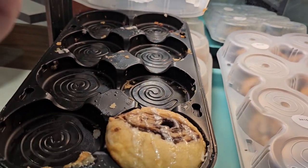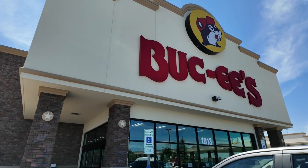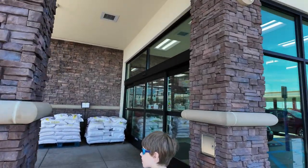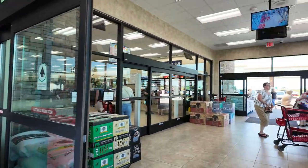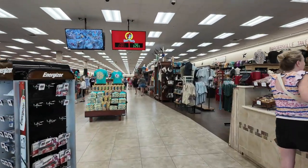So the first thing that popped up was this giant Buc-ee's, which being from Canada, we've never seen before. I've seen other people do videos on it, but we've never actually popped into a Buc-ee's. As I've heard it described, it is basically a Walmart attached to a very large gas station. And it was the largest gas station I've ever seen.